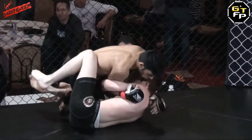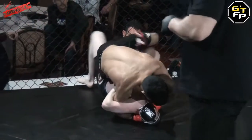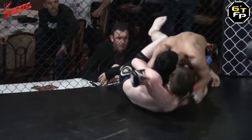Trying to sneak through. Trying to work that right knee. Hamza's almost all the way through there, just the foot trailing. Just as I say that, Casey did well.